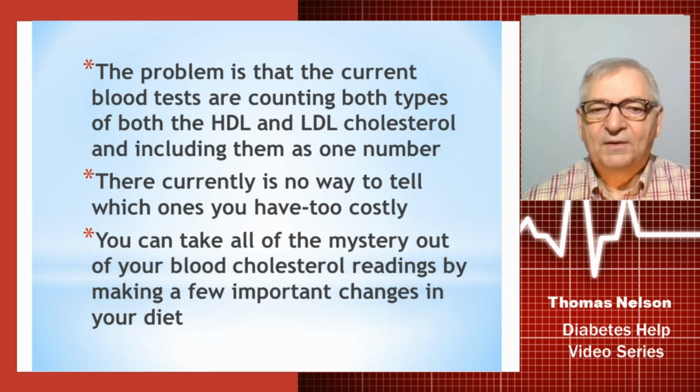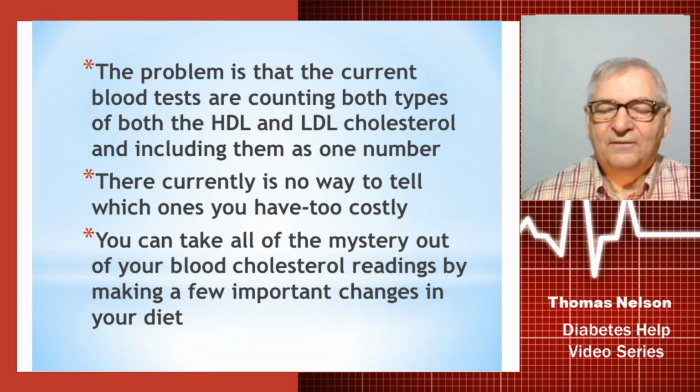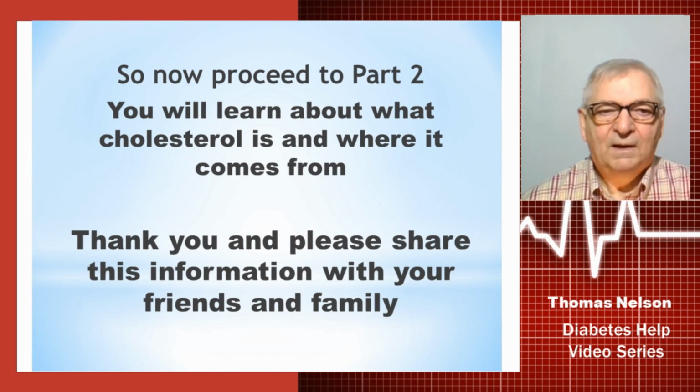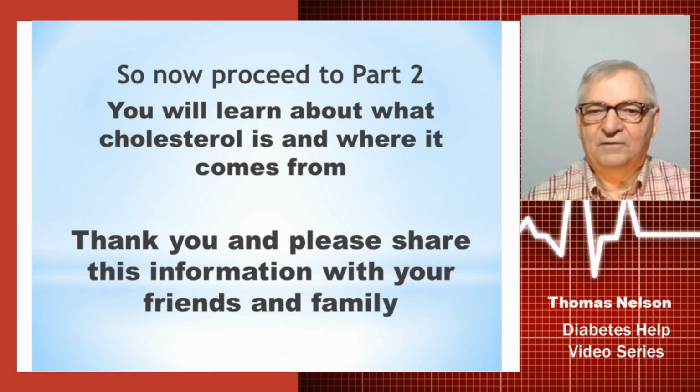But you can take all the mystery out of your blood cholesterol readings by just making a few changes in your diet. You can take all of this fear away and all of this risk completely. So now proceed to part number 2. I'm going to explain what cholesterol really actually is and where it comes from. And then from there, we're going to show you how you're inadvertently, unknowingly, causing your cholesterol LDL levels to rise. So thank you, and please share this information with your friends and your family.